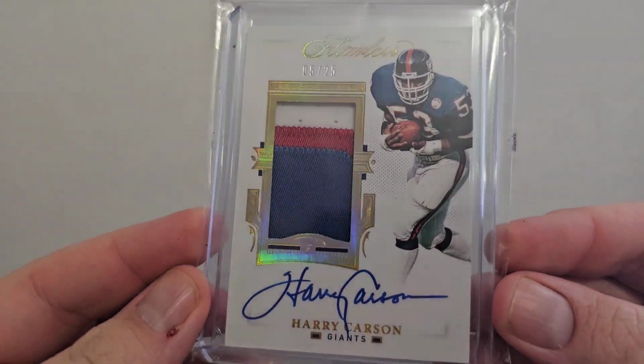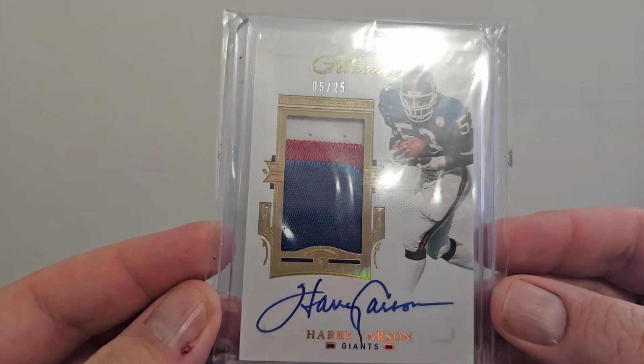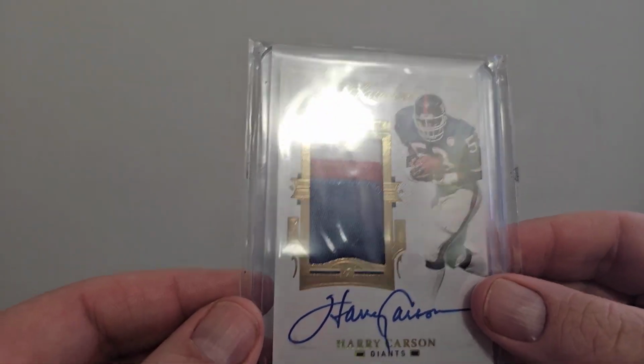Next, Flawless Football. Unfortunately, this isn't the year of Flawless Football when everything was actually game used, but this is player worn, 2021, Harry Carson, on card autograph. I overpaid for this. I already know I did. Little regret there, but nice looking. Might as well just say it's a manufactured patch because that's about what it is.